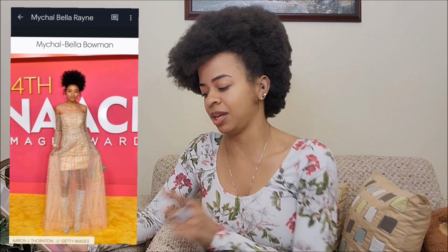There's nothing wrong with them. Michelle Bellarain, I think I'm mispronouncing her first name. I like this dress. I do wish it was tapered a little more at the waist. I don't know why she's wearing boots. She should absolutely be wearing sandals or a sling back, something like that.